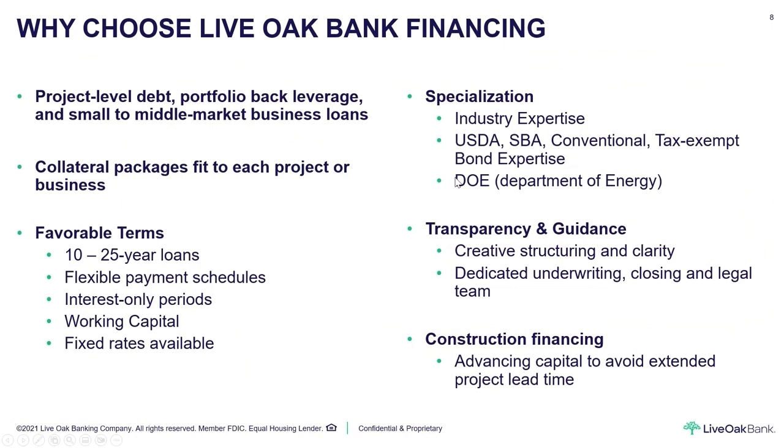We do specialize in USDA and SBA loans, and we have people on staff who are familiar with tax-exempt bonds. We also use the Department of Energy program. Those are typically much larger projects. And we have dedicated underwriting teams, closing teams, and legal teams that hold your hand the whole process, and a packaging team that will walk you through the USDA process. We try to make it as seamless as possible for you, so that you don't have to fill out all the paperwork. We can help with that and get the application submitted to USDA and get you your loan or grant. And construction financing is also available through LiveOak.